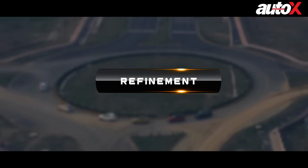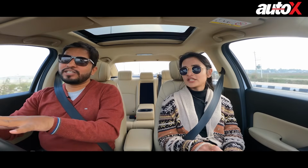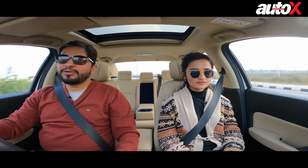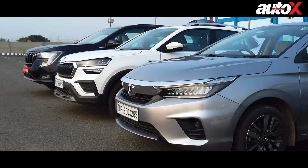In terms of refinement also, it's not that great, I think it's because of the insulation. Yeah, exactly. The engine is not that refined. You can feel it's a little coarse, but I for one enjoy this part because the way it revs, it's just mad.